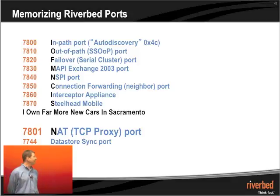So the main in-path optimization port is 7800, and that starts with an I. Then 7810 is the out-of-path port, which is used for server-side out-of-path optimization. Then there's the failover port used in serial clusters, the MAPI port, the other MAPI port, which is the NSPI port, as well as connection forwarding, and the interceptor appliance port and Steelhead Mobile.